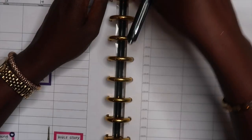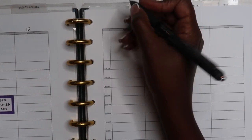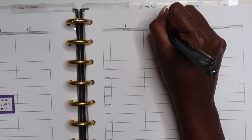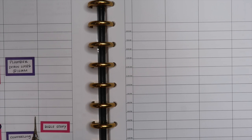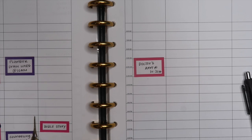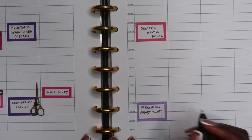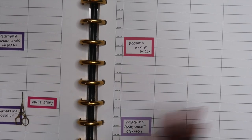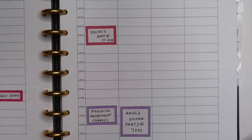Now let's move over to the second half, and we're going to add in the appointments for Thursday, Friday, Saturday, and Sunday. On Thursday, I have a doctor's appointment, so I'm going to add that in. Thursday evening, my husband has a preaching assignment, and so I want to mark that off. And Friday, we have a dinner party that we are going to. On Saturday, I have a microblading appointment.